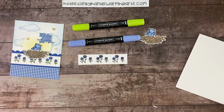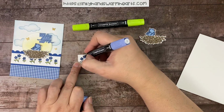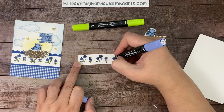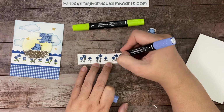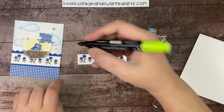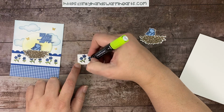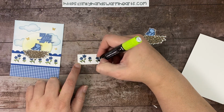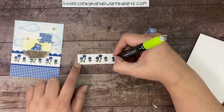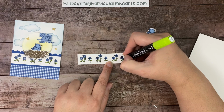So there's our Blueberry Bushel. Let's do our centers in Boho Blue. And you probably can't see the difference yet, but as it dries, you will be able to see the difference. The Blueberry Bushel will lighten. And I'll bring my done card to the top of the camera so that you guys can see what it's gonna look like once it's completely dry. So yeah, you're just gonna stamp a row of flowers, which in this case is 3 because the stamp has 3 flowers on it. I think it's super cute.